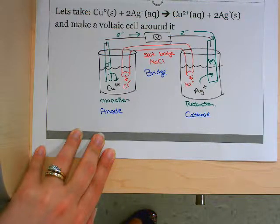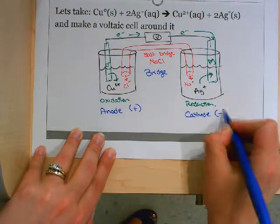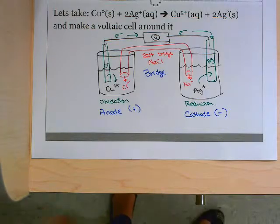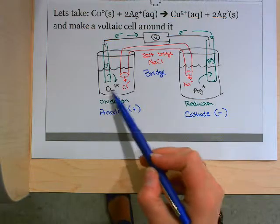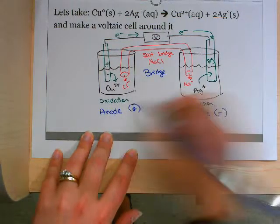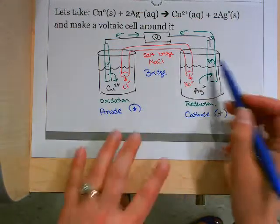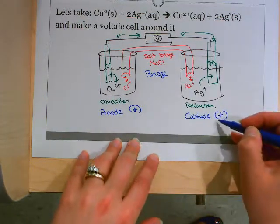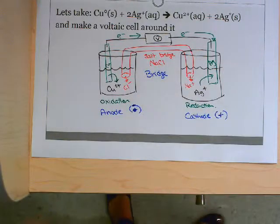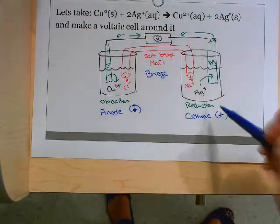What do you think about that? Yes. Yep. So if you're looking at it, there's a little label plus and minus. This one's getting more positive, this one's... Nope, those are backwards. That should be this, because it's sucking electrons. That's why. It's sucking electrons, so it has to be positive. And this one's getting rid of electrons, so it's negative, because it's making an excess of electrons that it's sending over here.